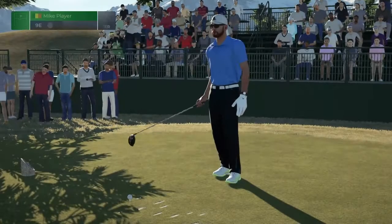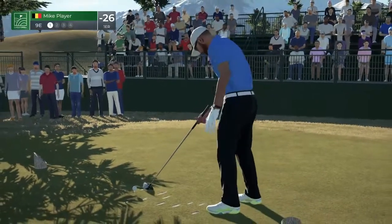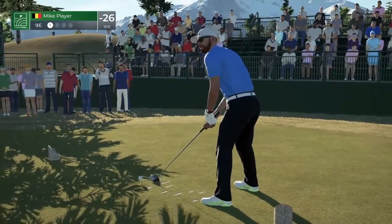We have a par four on this one. Look, this player coming off a birdie on the last hole, getting some momentum going their direction.